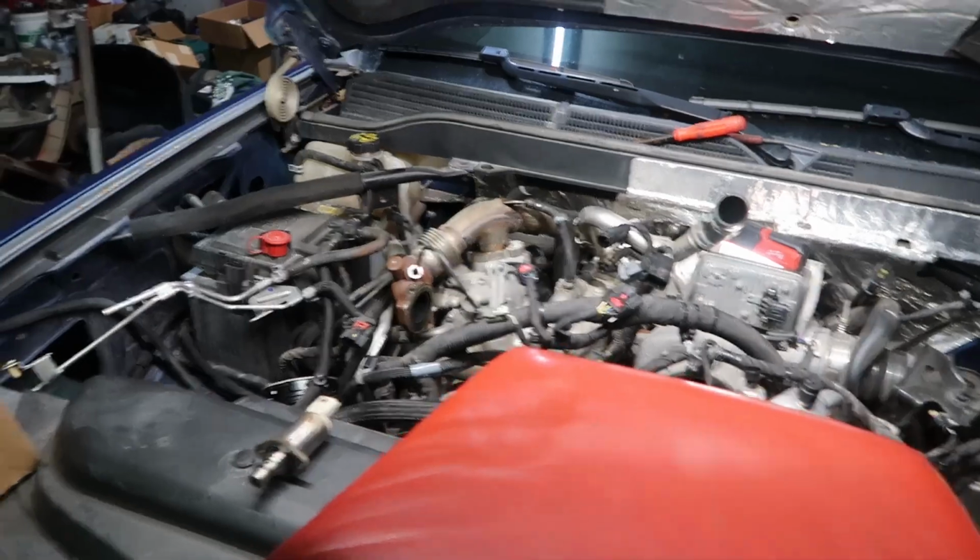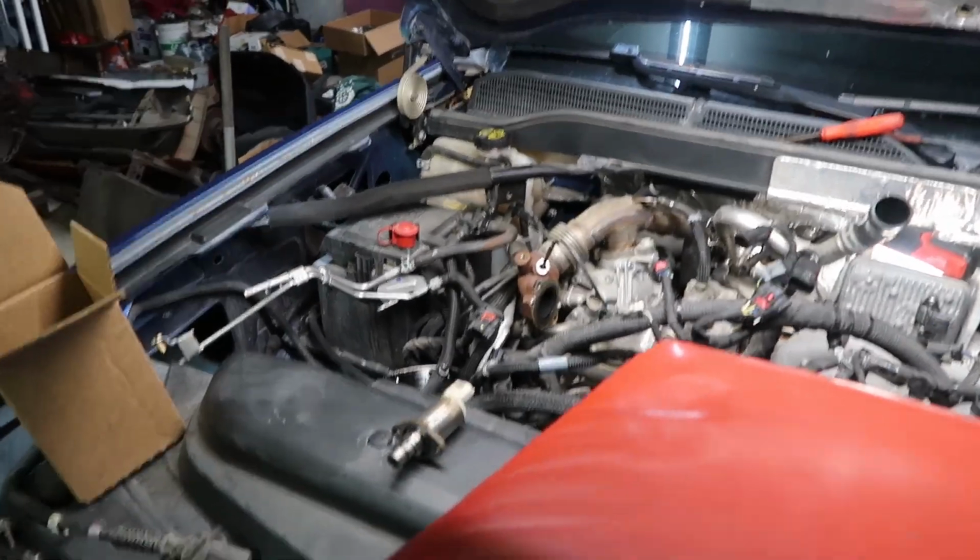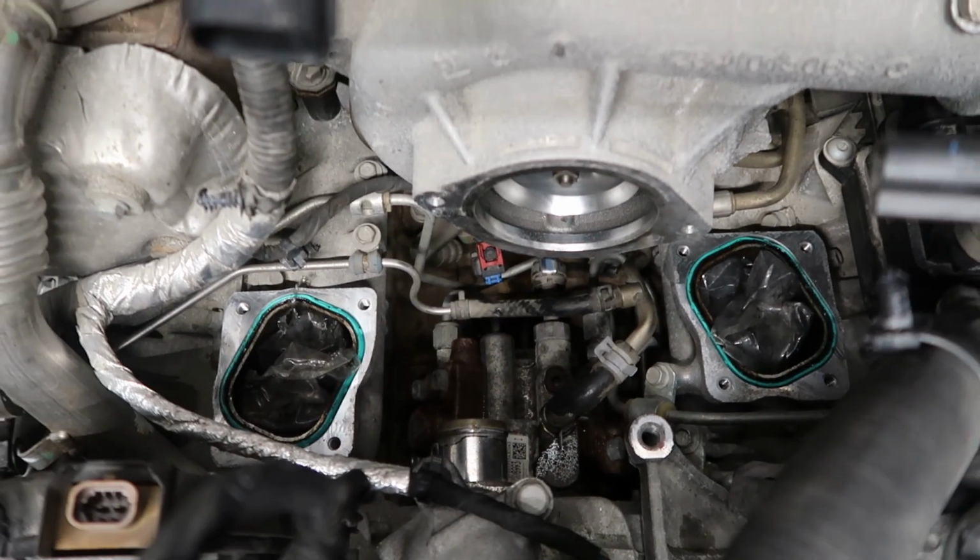Okay, so that ended up taking a turn for the worse. Like always, had to take the Y bridge out of the way. As you can see with the Y bridge out, how much room's actually down in there. Had to disconnect everything off the Y bridge wiring harness.